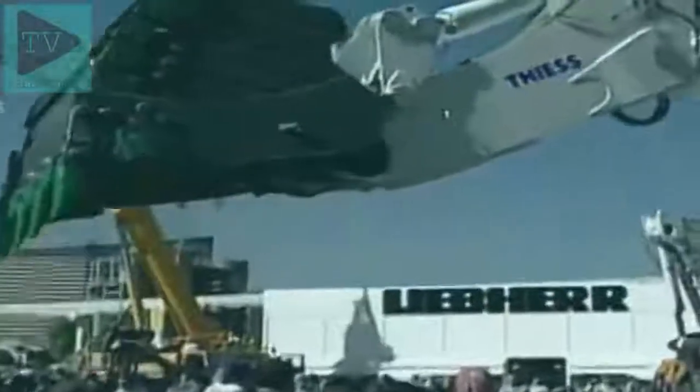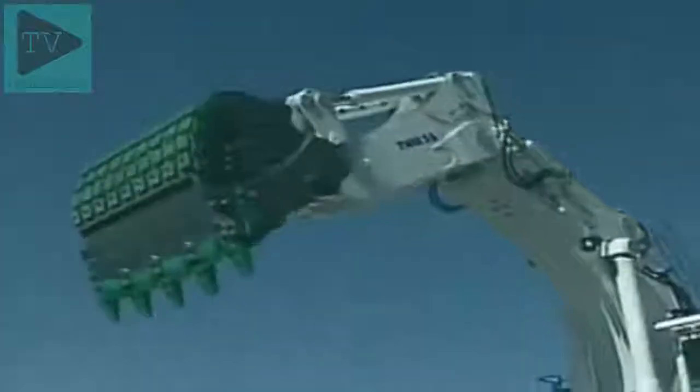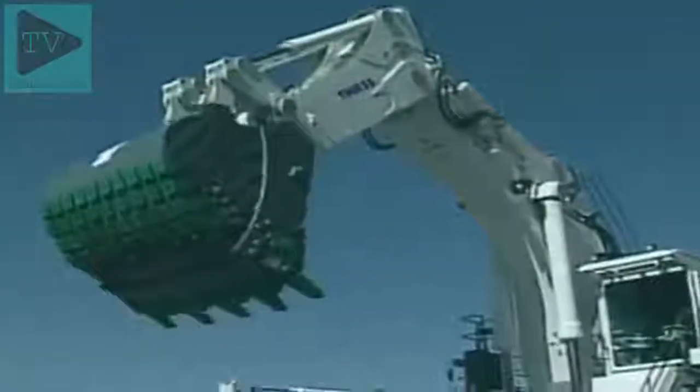Behind me is the Liebherr R994B. It weighs approximately 300 metric tons. It has an 18 cubic meter bucket on it. The major advantage of this machine is that it features all the most up-to-date technology that we have in our large series of Liebherr excavators.